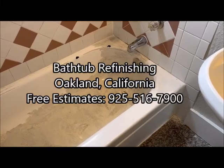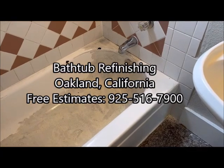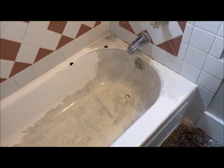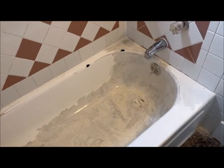Morning, today's July 23rd, and today's refinishing project is located in Oakland, California. All right, today in Oakland, we're going to be refinishing this standard size steel bathtub here. It was refinished a long time ago. The coating was coming off on the bottom, so I'm in the process of stripping it now.